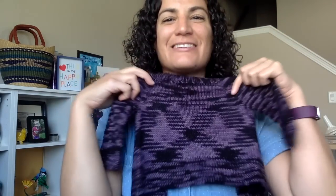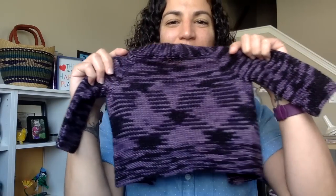So this is the back. I really kind of like the X pattern there. This was completely how it pulled. So I thought that was kind of fun.